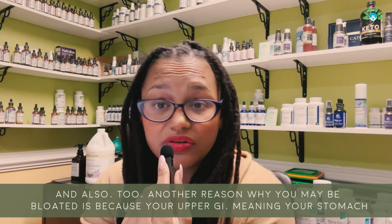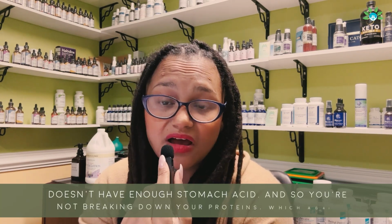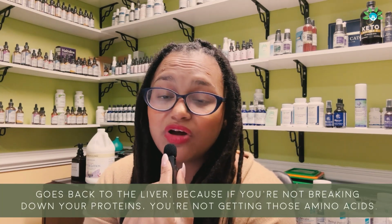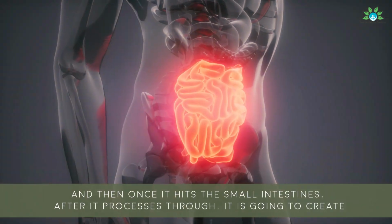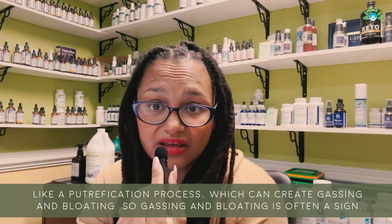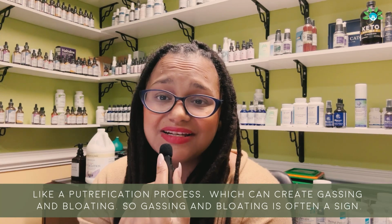Another reason why you may be bloated is because your upper GI, meaning your stomach, doesn't have enough stomach acid. So you're not breaking down your proteins, which again goes back to the liver, because if you're not breaking down your proteins, you're not getting those amino acids. Once it hits the small intestines, it is going to create a putrefaction process, which can create gassing and bloating. So gassing and bloating is often a sign.